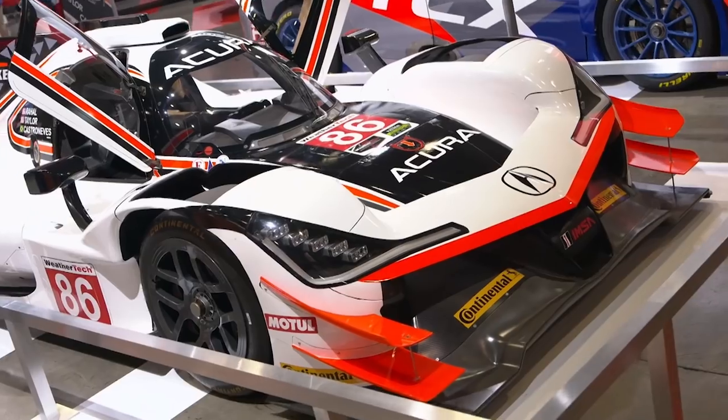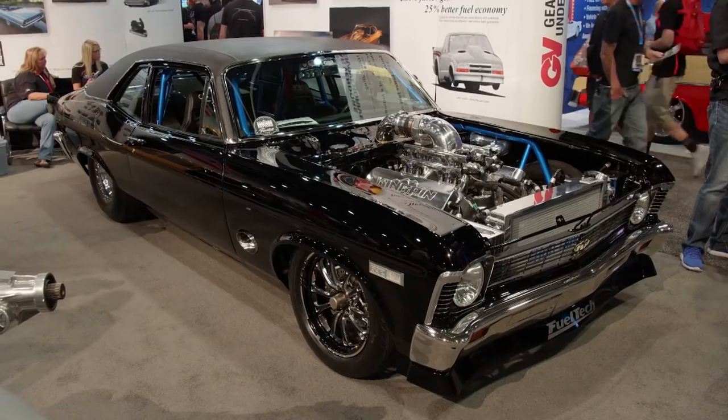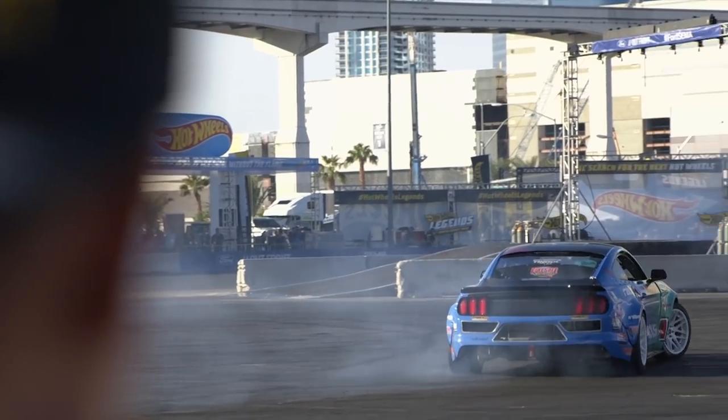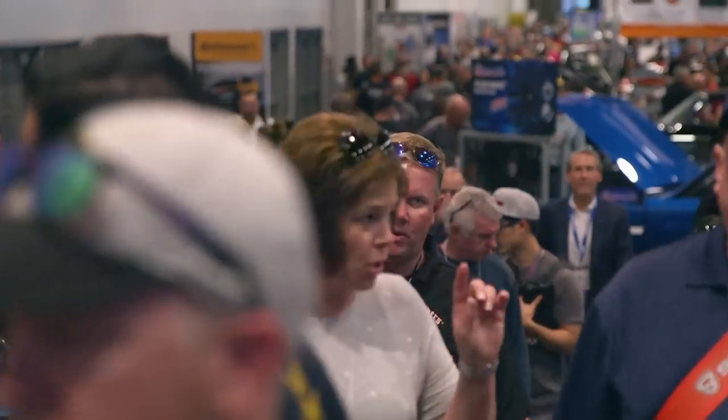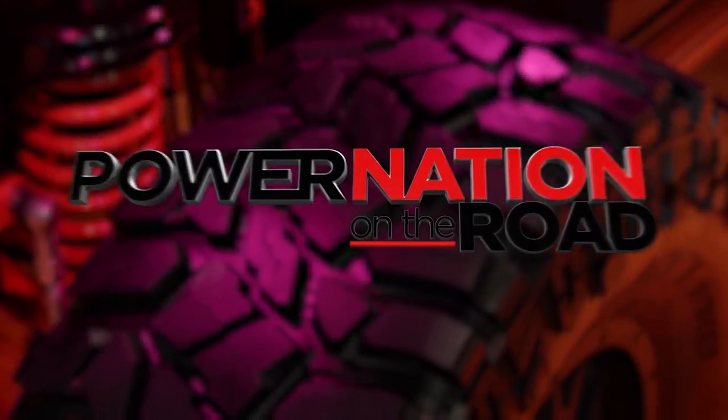The Specialty Equipment Market Association puts on this exclusive, members-only party of new automotive products and trends, with 70,000 buyers attending from all over the world, checking out over 2,400 vendors. Now, as I said, SEMA is the largest automotive party, and you're not invited. But over the next hour, we're going to give you an all-access exclusive look inside the SEMA show.